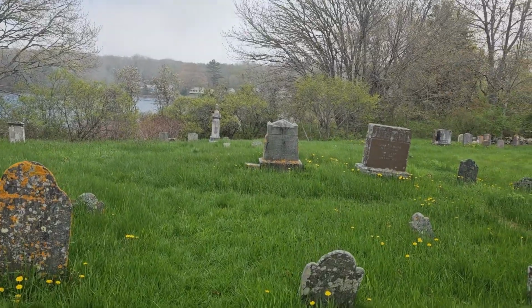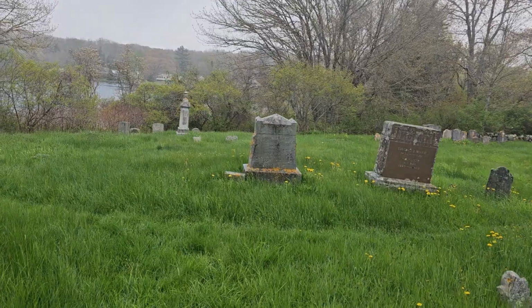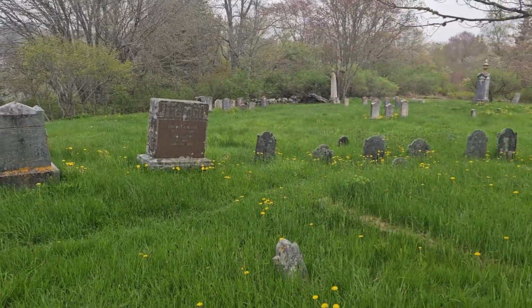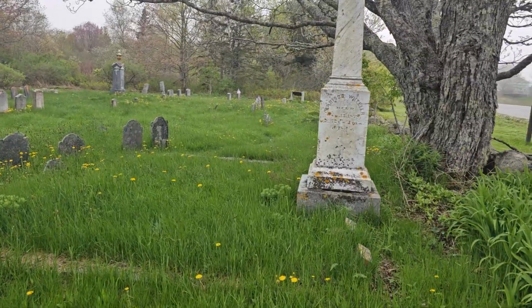Folks, this is the old cemetery of the colonial town of Pemaquid. Just thought I'd go through here. That was Clarissa Wheeler.